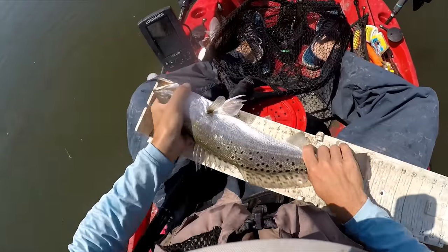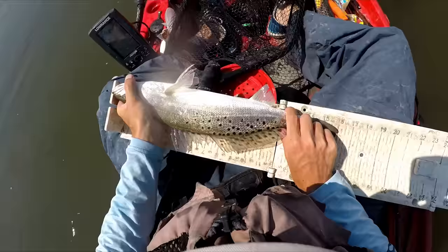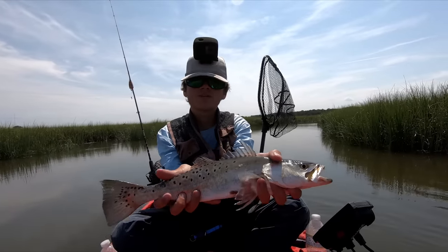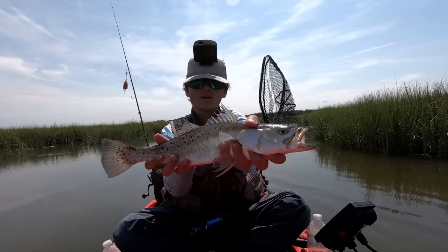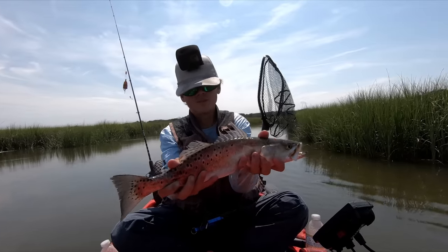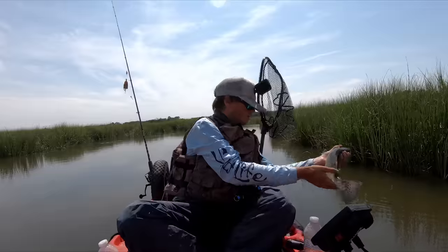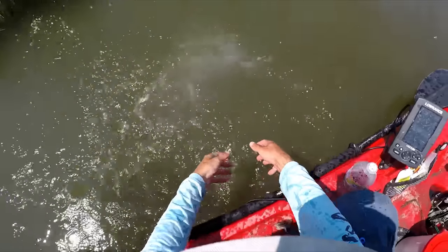Get a good measurement. 16 incher. There it is. That's a nice 16-inch trout. That's the biggest trout of the day so far. Very aggressive bite, so pretty fun to catch one this size. They put up a good fight this size. Now let it go. Whoa.